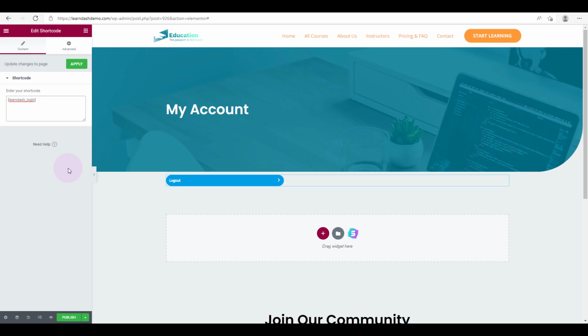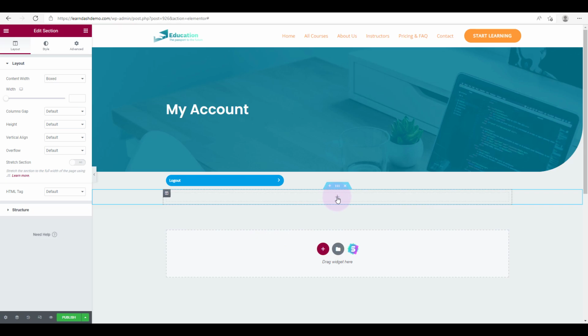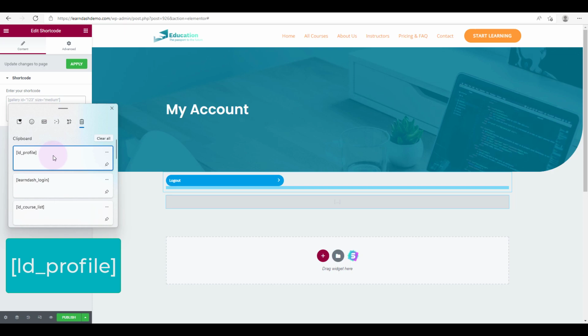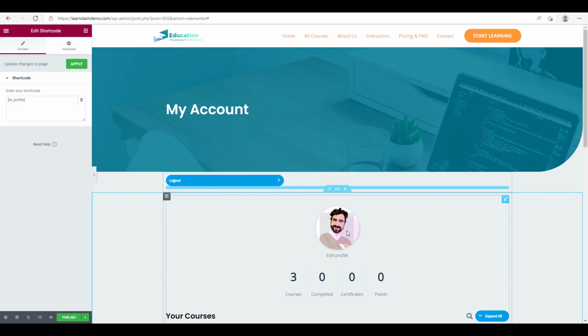So that's fine for now, but we wanted to create a profile section that's going to display all the users' profile information. So we'll create a new section, single column layout, and we're going to enter another short code block. So we'll search for short code again, drag it into the box, and this time we're going to enter the short code for the profile. So that's learn-profile, and there you can see my profile has just appeared, listing the different courses that I'm enrolled in. All right, so now that we've finished putting in the short codes, we've created this page.